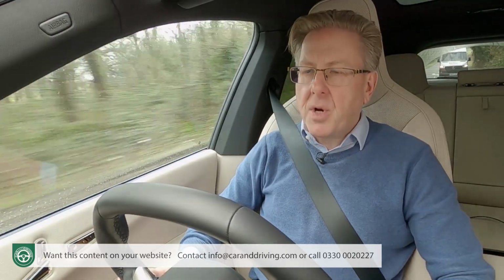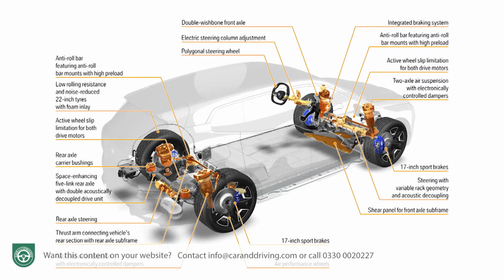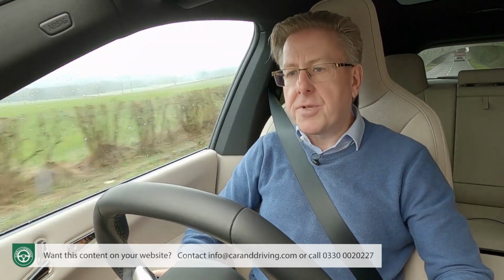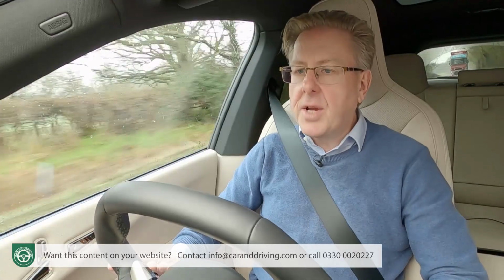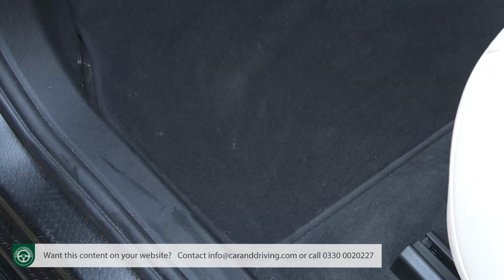Still, the general push towards recycling is welcomed, and of course that doesn't just affect the EV drivetrain. Secondary aluminium and reused plastic materials feature extensively throughout the body structure. The interior uses FSC certified wood, leather tanned with olive leaf extracts and other natural materials. And recycled fishing nets are among the raw materials used for the floor coverings and mats.